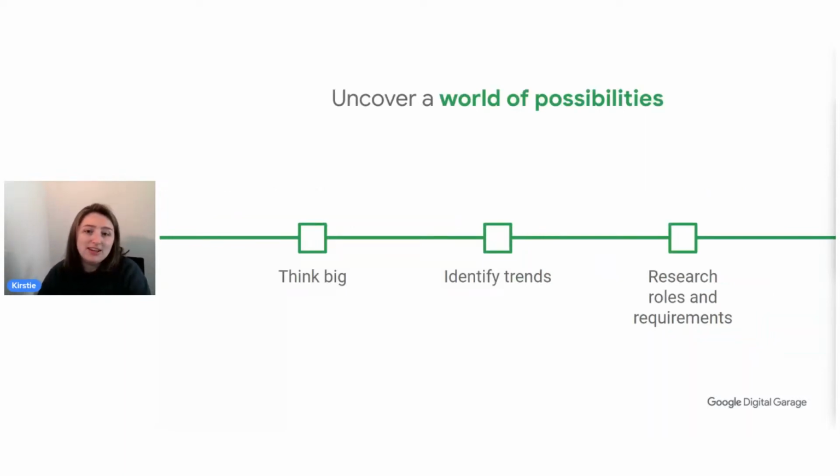And when it comes to what you want to do, there's a world of possibility out there, whether it's apprenticeships, internships, graduate schemes, part-time work, full-time work. There's so many different opportunities for you to explore. Hybrid, there's so many things that you can start to think about. So think big, dare to dream, be bold with those goals and those plans that you have. Start to identify trends. Start thinking about the sectors that interest you that potentially are trending, and there's not many people working in those industries as of yet. And make sure you do your research. Research those roles, research the specific requirements.